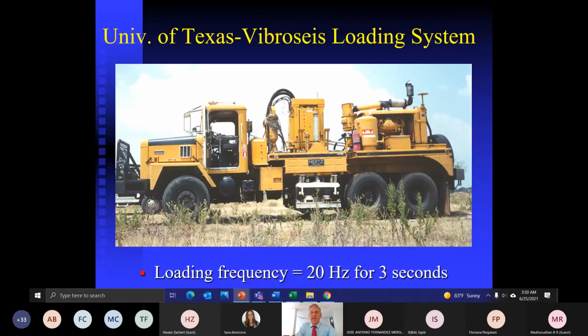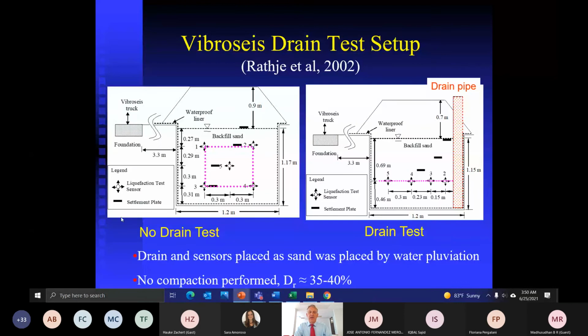So some more testing, vibroseis testing that was conducted by Rathje at the University of Texas with this early version of their vibroseis truck. This loading system produced 20 hertz of loading for a little over 3 seconds. And they did a test with no drains. This is a 1.2 meter cube of soil with clay all around it, and then a test with a drain at one end of the treated area. And they're monitoring the pore water pressure that develops and also interpreting the shear strain that's produced.